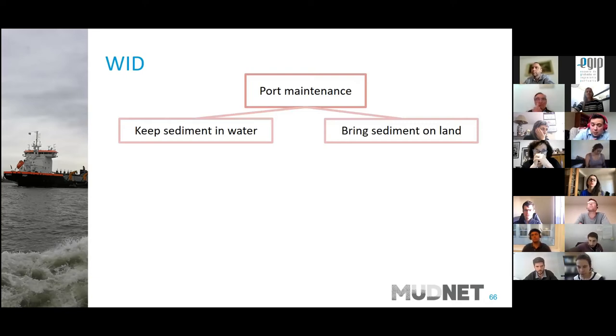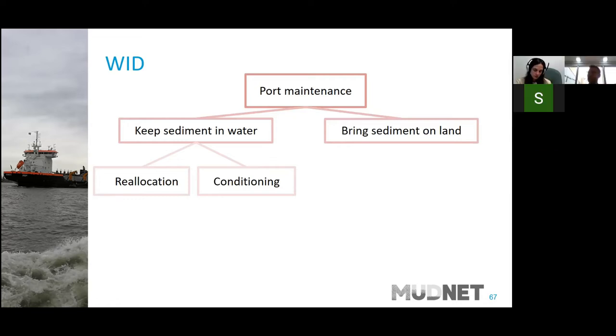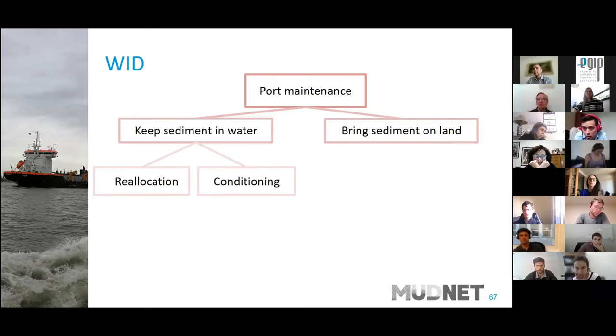By keep sediment in water, that means that traditionally sediment can be reallocated to the open sea or perhaps to other areas, again, for beneficial reuse. And also we can consider conditioning of sediment. This maintenance technique in the port of Emden could also be called conditioning, because the sediment is recirculated. First it's collected from the bottom, but then it is pumped back to create this fluid mud. So in this way, the sediment is conditioned.